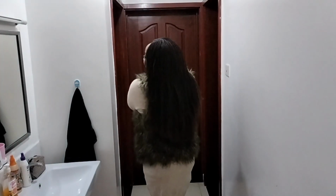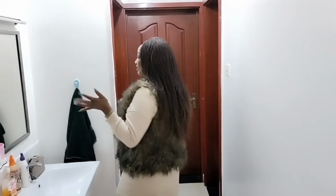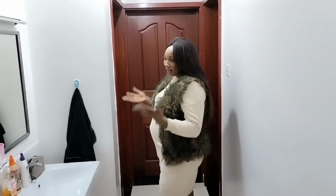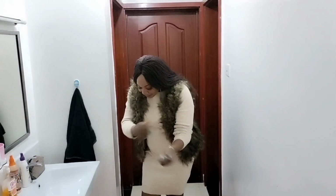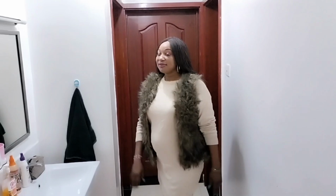So this is the way my fur thingy looks like. I really like it also, it's so nice and soft. Mm-hmm. I can be pairing it with anything. I can even wear it with this. It doesn't look bad. Like this. And off I go. Off I went.